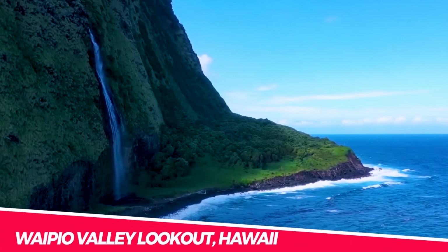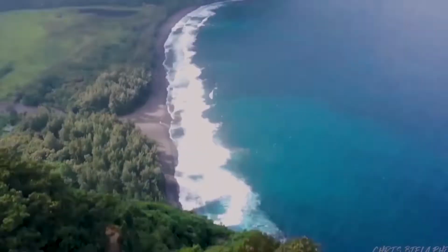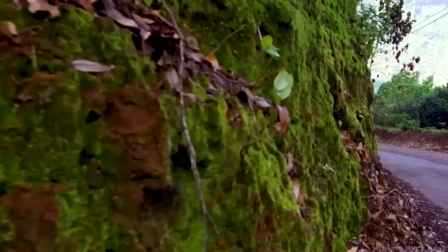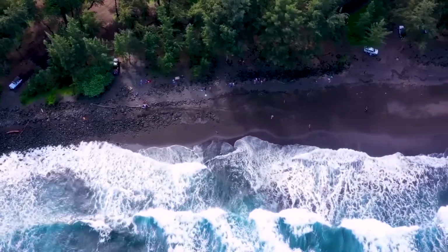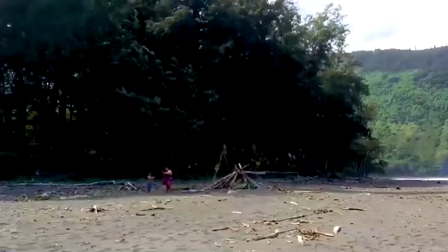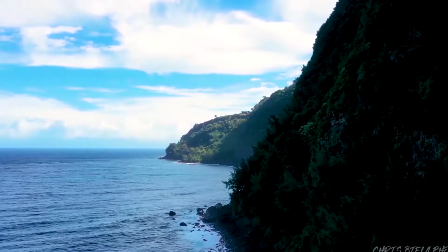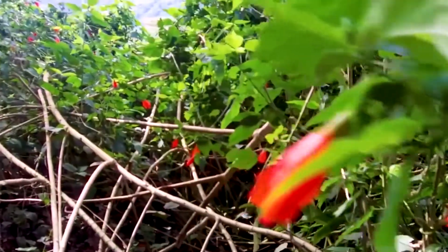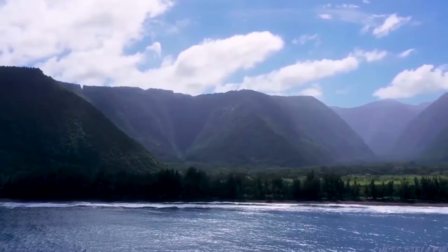The lookout over Waipio Valley is one of the most beautiful places on the Big Island of Hawaii. The fertile valley is surrounded by green cliff walls and opens up to the ocean, where white waves and blue water meet the black sand beach. Some of the best hiking in the state can be found in Waipio Valley. And many of the trails are good for people who have never been hiking before. Local guides offer horseback riding tours of the valley for an extra special experience that lets you see the sights from a different point of view.